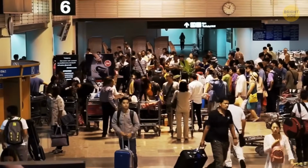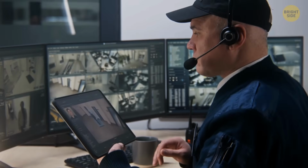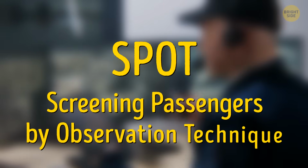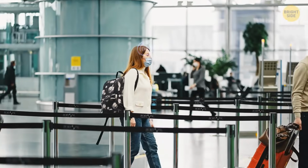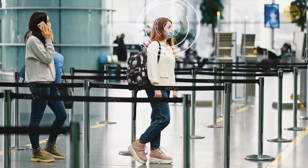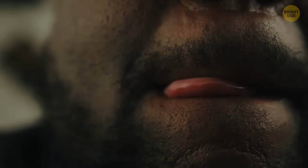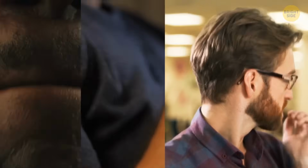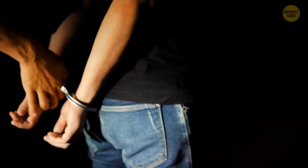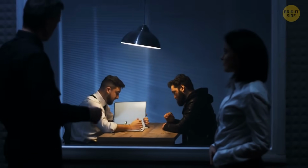At some airports, there are special people called profilers. Such people bring to life a special program called SPOT, Screening Passengers by Observation Technique. They analyze your mimics, gestures, and behavior in order to detect suspicious people. Their job is to notice nonverbal signs of anxiety, people licking their lips, itching, or looking around a lot. If a profiler notices a person acting in an unusual way, they can invite them for an inspection. There, they talk to this person, trying to find out more about them and confirm, or not, their suspicions.